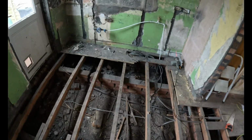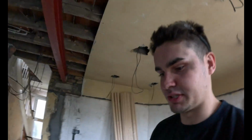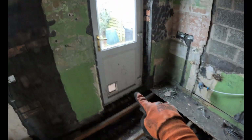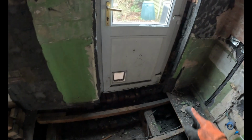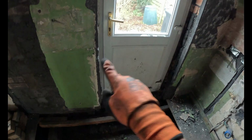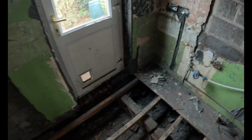So we're going to rip this all up, and to be fair, we need to take all of these up anyway because we're going to be insulating underneath the floorboards. So we're going to be relaying this basically with insulation underneath and then chipboard. We also need to take up the floorboards anyway because obviously that door's going to be bricked up soon. That's been pushed back to the end of January now. So that door's going to come out and new brickwork will go in there.